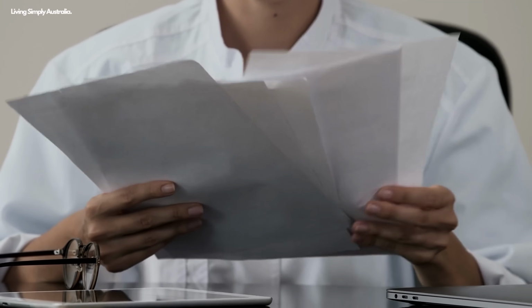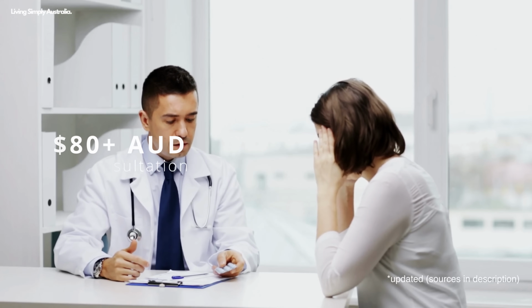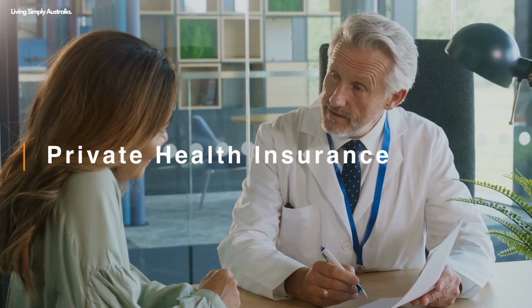But according to the most recent reports, most GP consultations in Australia start at 80 Australian dollars, but you get the Medicare rebate. Or if you don't have Medicare, you may be covered by private health insurance, which is usually a condition to get an Australian visa.